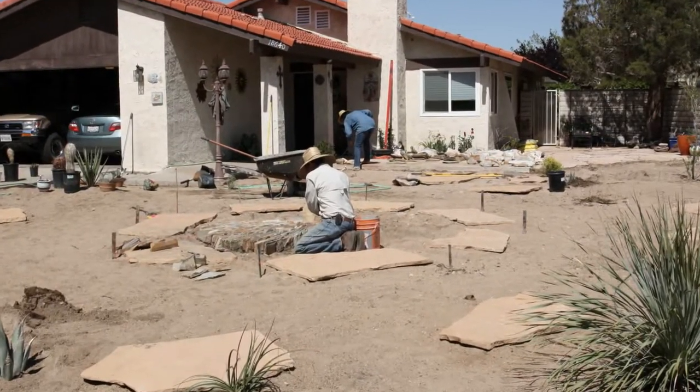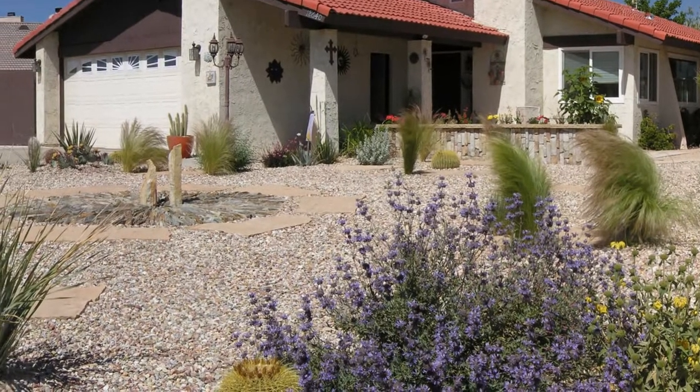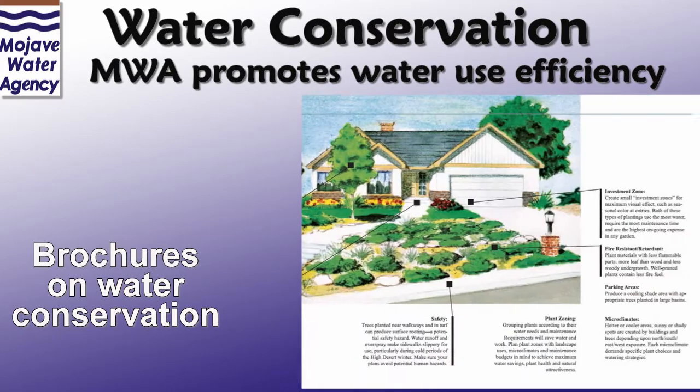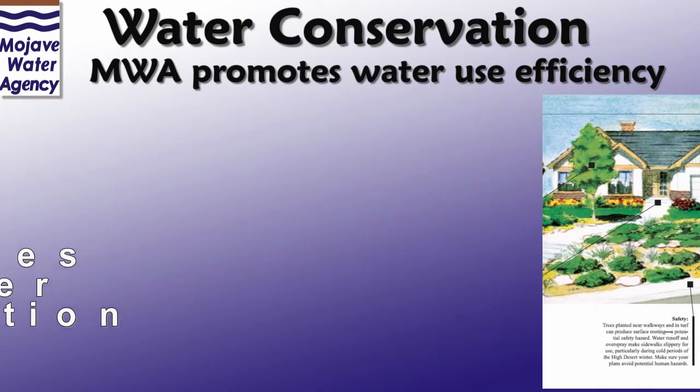Working as part of a regional conservation group, the Alliance for Water Awareness and Conservation, or AWAC, a goal of water use reduction was set at 20% by the year 2020. The state of California then adopted the same goal only 5 years later.